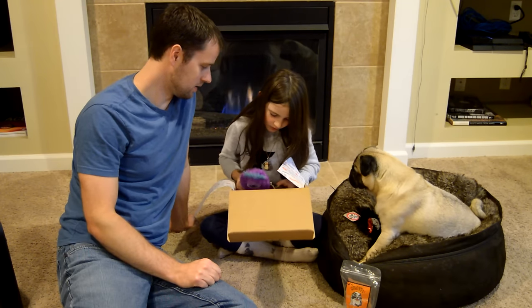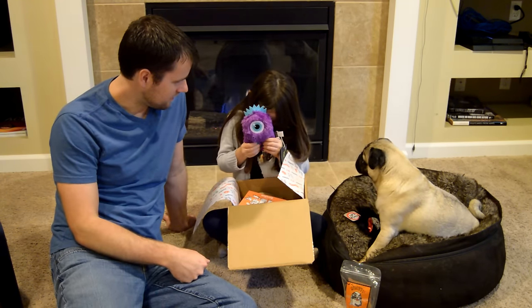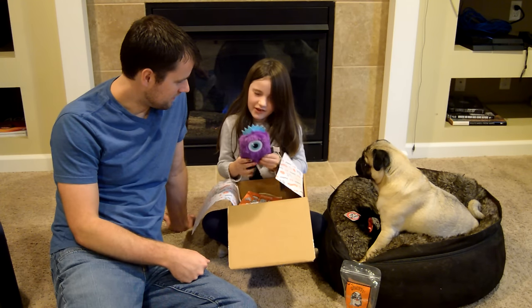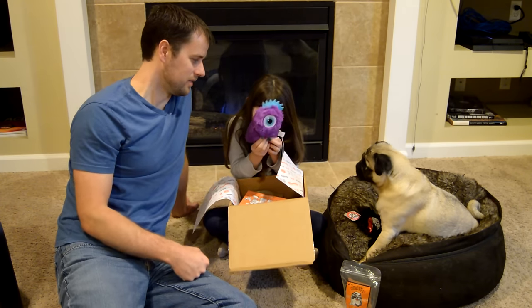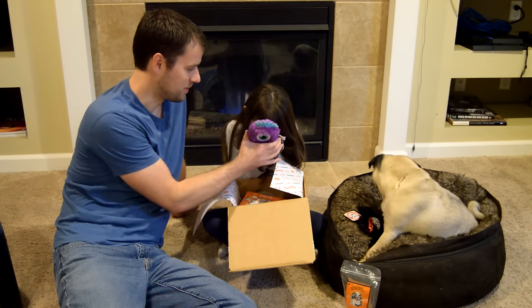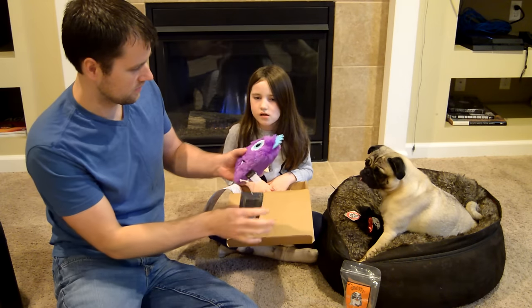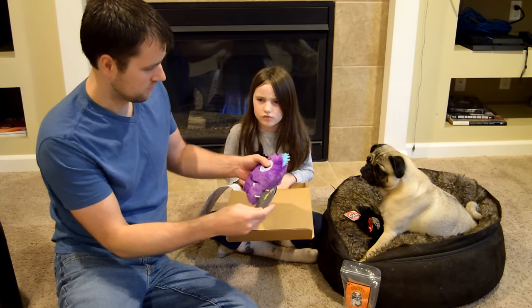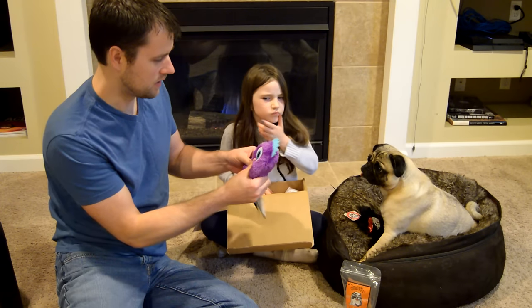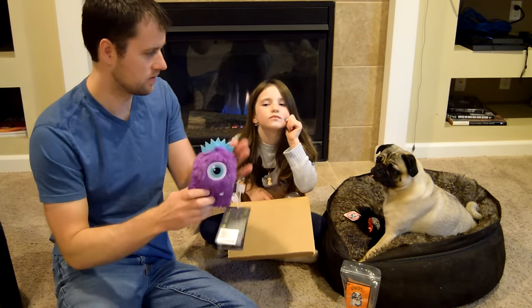Okay, what's next? Another squeaky thing. What is that? It's a monster. It's a monster with one eye. It reminds me of something. Where have I seen something like this? Yeah, me too. Maybe like a minion. Maybe that's what I'm thinking of. Yeah, it's super cute. Very soft.